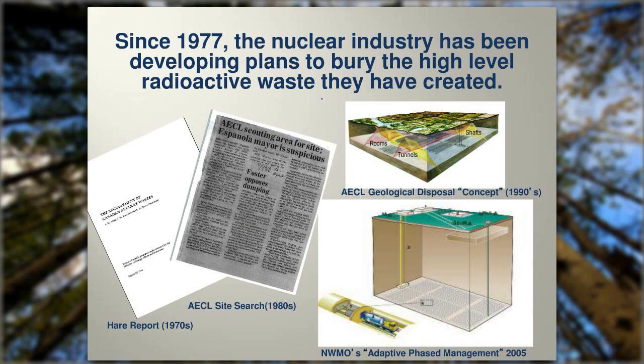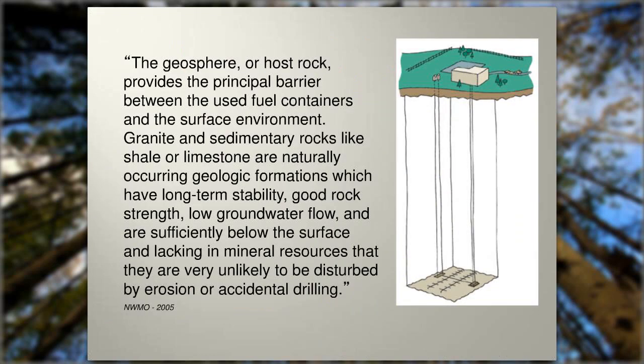Since 1977, the industry has been developing plans under various entities to bury high-level radioactive waste, the waste that they have created, and we've seen a variety of processes and exercises, the most recent of which is the Nuclear Waste Management Organization's Adaptive Phase Management, released in 2005 and given the green light for next steps by the federal government in 2007. The NWMO's proposal is, at essence, the burial of high-level nuclear fuel waste deep below the surface in either a crystalline rock, granite formation, or sedimentary rocks.